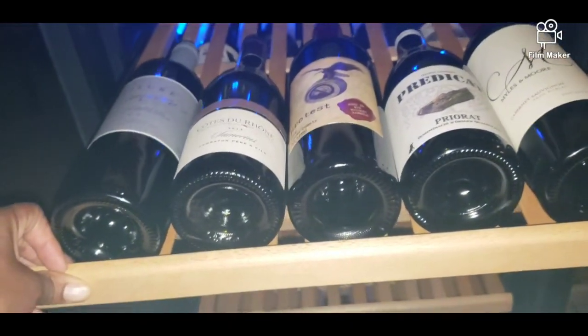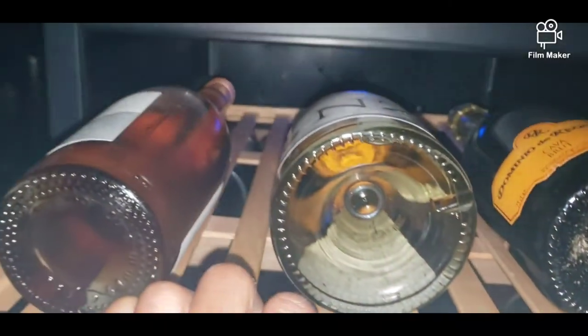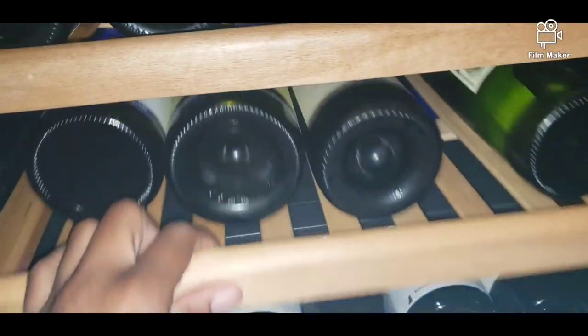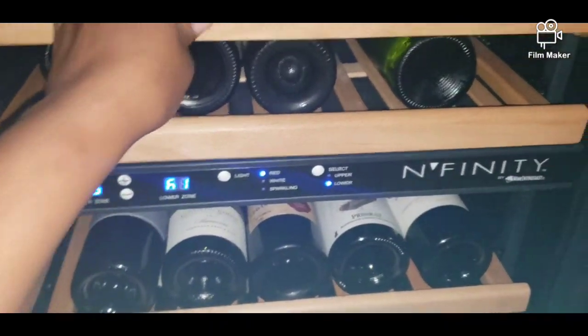Let me just show you what I have. So I don't know if I can get in there. I have some champagne up there, some white wines. Most of these white wines are what I found at an estate sale, so they're all kind of the same until we get down to the bottom here. I even threw some sake in there.